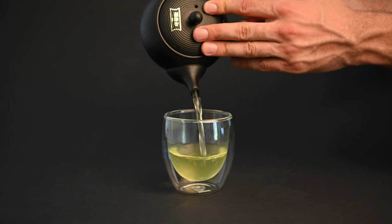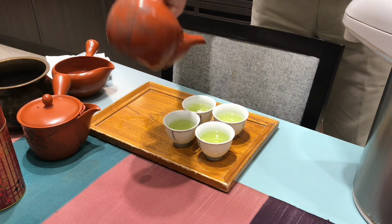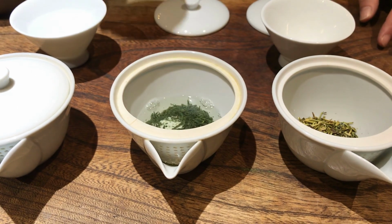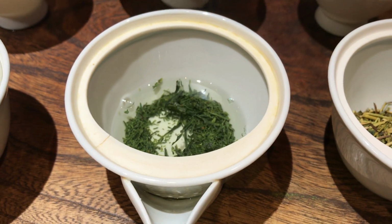Next, we have sencha. Sencha tea is another good green tea to drink if you're concerned with inflammation. This is the most popular type of green tea in Japan, but that doesn't mean that it's not loaded with health benefits. Sencha is exceptionally high in catechins, which, as we discussed before, is one of green tea's anti-inflammatory properties.